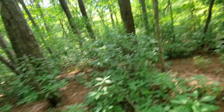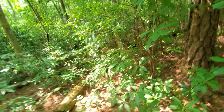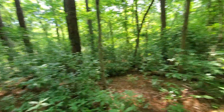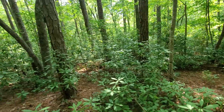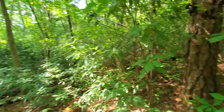And I learned years ago, I got tired of just getting lucky every now and then and seeing deer. I wanted to know where they were at, so I started tracking them. I started tracking them back to see where they were coming from, especially if I'd see them in the evenings. It started out around clear cuts, but then I started wanting bigger deer. That's when I started figuring out more and learning more.